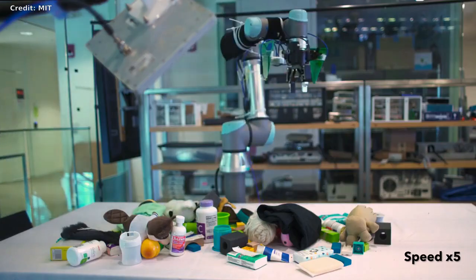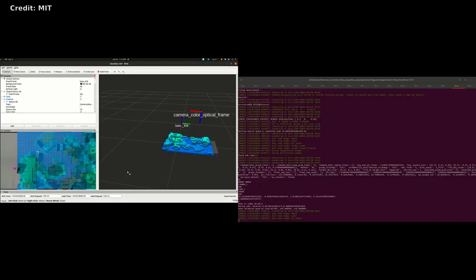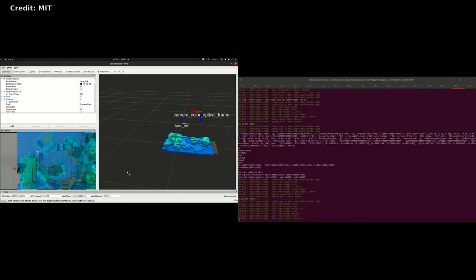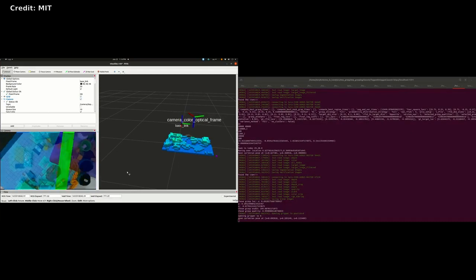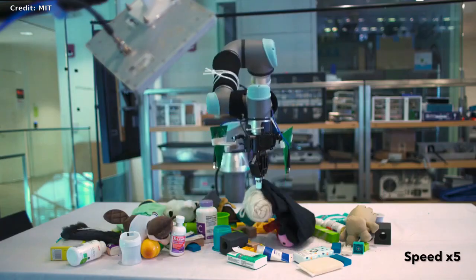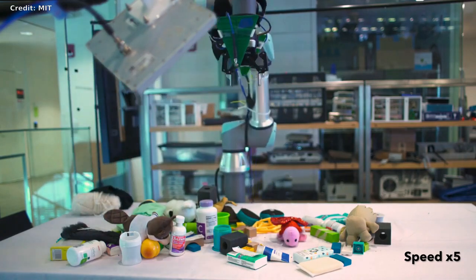The algorithms behind the system, known as FuseBot, reason about the probable location and orientation of objects under the pile. Then FuseBot finds the most efficient way to remove obstructing objects and extract the target item. This reasoning enabled FuseBot to find more hidden items than a state-of-the-art robotic system in half the time.